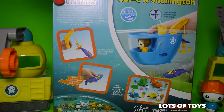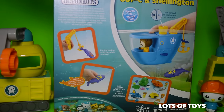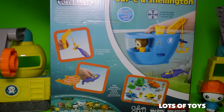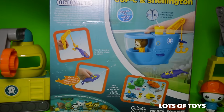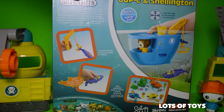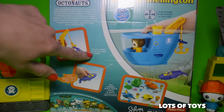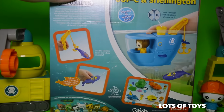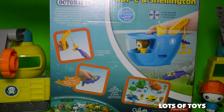And here is the back of the box. Place Shellington into the Gup-C and roll it along the floor for land rescues, or place it in the water for undersea missions. In the water, look through the top of the chimney to spot creatures in trouble, and then lift them to safety with the tow line. Includes everything you need to explore the incredible undersea world of the Octonauts. Use the tow line to lift the whale to safety. The whale squirts water and changes color in warm water.